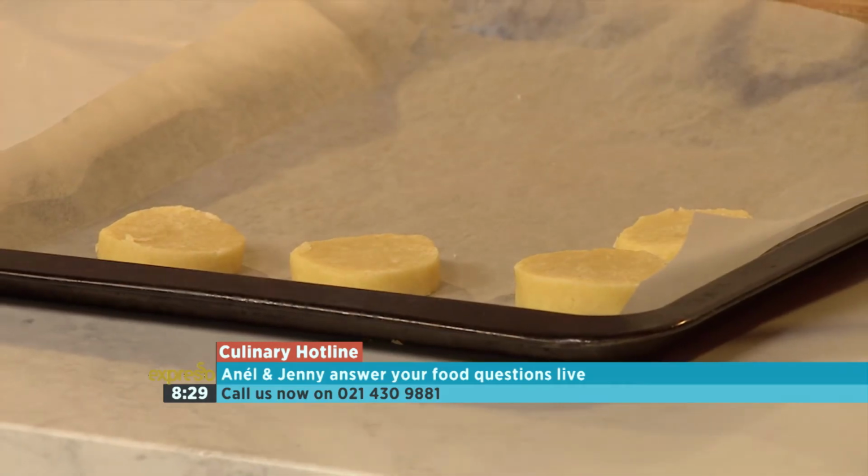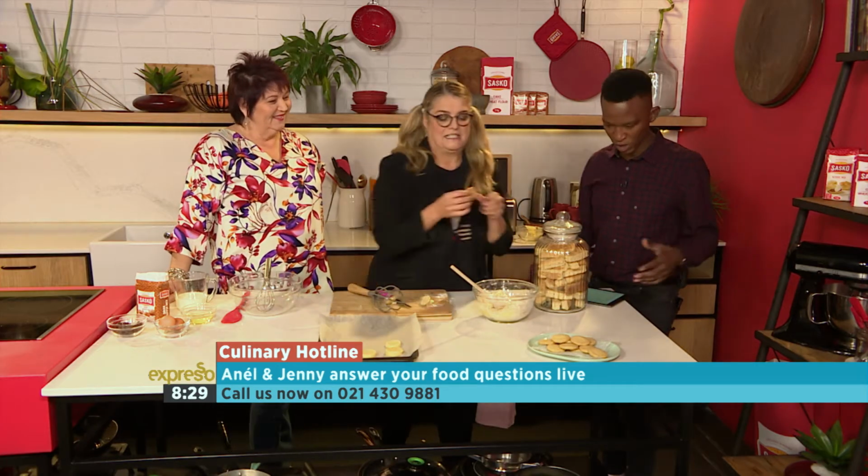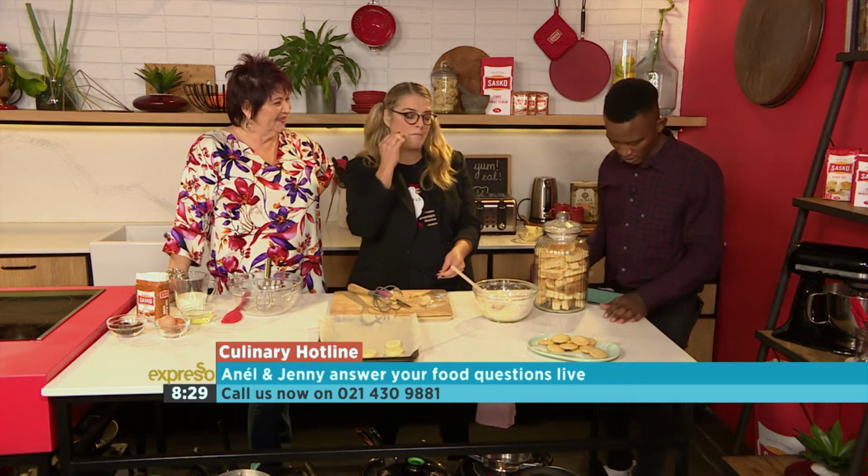Brilliant. Easy. You feel, they'll be golden, and then while you feel the need to do it, why not make a big batch for next time? Nice and crispy. No soggy bottoms here.